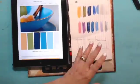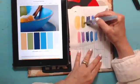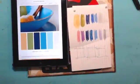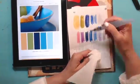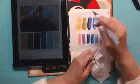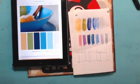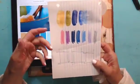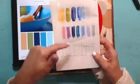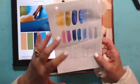And you can always add water to them too if you use your Neo colors. Let me clean my brush as I go. Or just use Crayola crayons. It's a way to keep a color reference, right? And you can do this in watercolor. You can do anything. It's not important what you do it in for your charts. What's important is that you keep the charts.